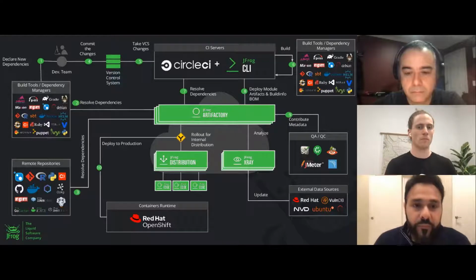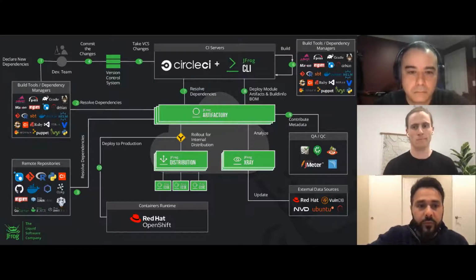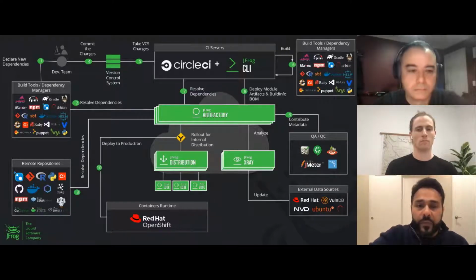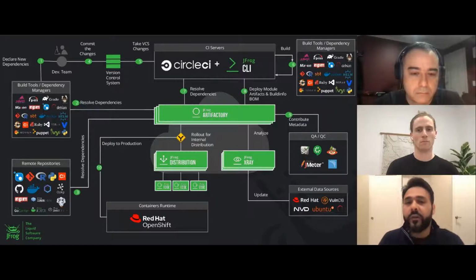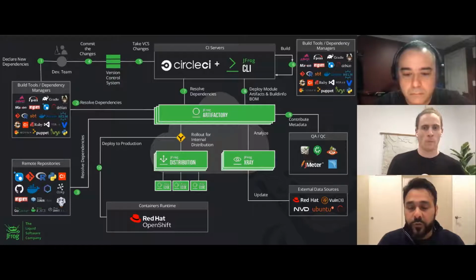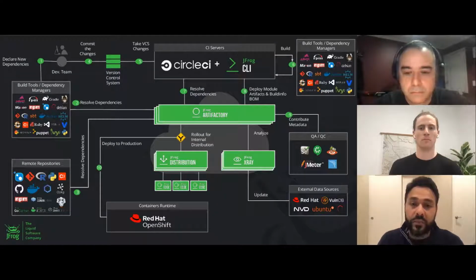So this is what we call our 10-step diagram that shows us how JFrog fits into the entire life cycle. Up top, I'm just going to use my mouse here. Up top here, you see your dev team developing their code and committing their code into a version control system while having declared some dependencies. What happens is that Artifactory can actually resolve those dependencies. And then once those dependencies get resolved, it gets packaged and sent into a CI tool, just like CircleCI, that would do the continuous integration and all those necessary steps to actually build your modules. At the same time, it'll also rely on Artifactory to resolve dependencies as it's building from the committed code that is received from the version control system.